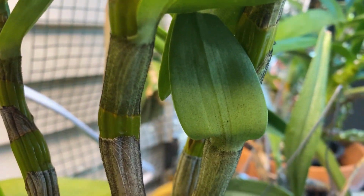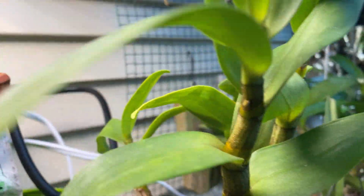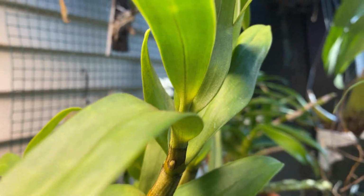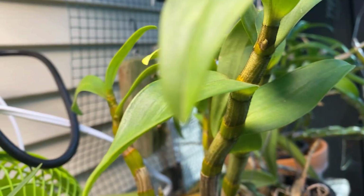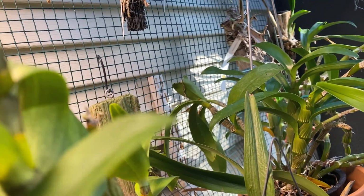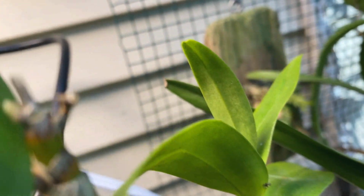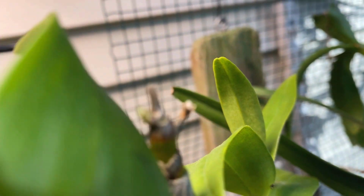You can see this is a black hair type Dendrobium. I believe it is. I know it's Trigonopus crossed with something else. Trigonopus, I love Trigonopus. I do have Trigonopus. See, that looks like a nubbin that is going to push out as well. And that's how they bloom. As you can see, that's a previous bloom spike from the top. And there, you can see that right there.